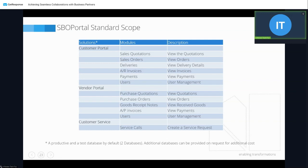With the customer portal, the customer is able to request and view the quotations generated in his name based on the requirement that he has shared. He can also view the status of the orders and the status of the deliveries. He can also see the invoices that have been generated and are pending for payment. Payments can also be viewed, and in future releases, we intend to enable online payment integration so that customers can make payments online as well.